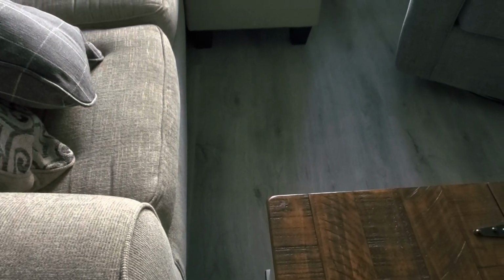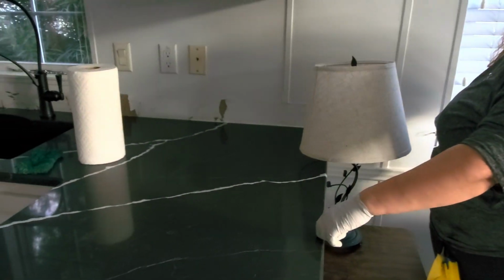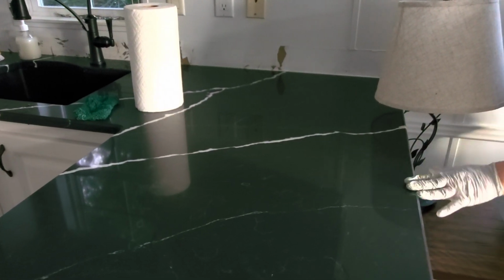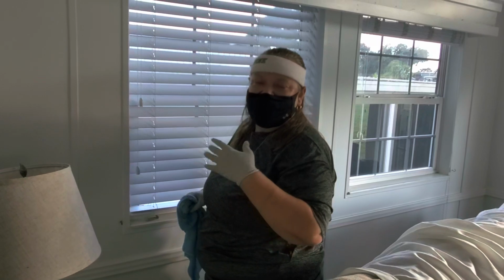This area was carpet. I even cleaned the carpet, the master bedroom and this area. They changed the floor. The owners changed the furniture, because I steamed the furniture too. And they put in a quartz counter, a beautiful black quartz counter that I have to clean. The builder recommended us to the owner, who is going to pay us directly.